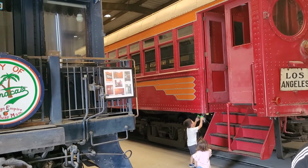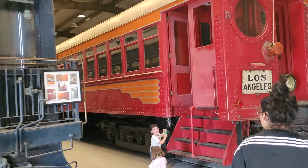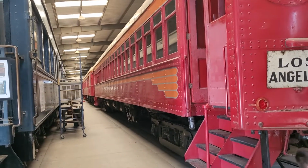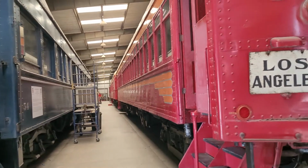So we're going to walk over this way. Come on, Teddy. Come on, Joe. That's streetcars, that's all. Come on, kiddo.